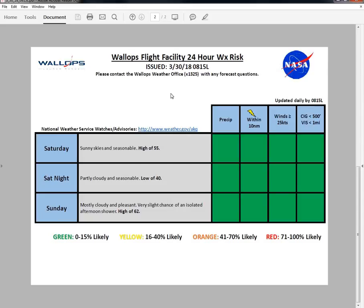This front does look to fizzle out as it approaches the region, so not looking at too much of an impact, maybe just some slightly breezier winds as we get into the morning hours, but not looking like it's going to be wind advisory criteria at this time. But that front is going to be fizzling out, but still enough to increase the cloud cover across the area for Sunday. Can't rule out a slight chance of an isolated afternoon shower if enough convergence remains on that front by the afternoon, but right now it's looking like a dry Sunday with just some cloudier skies.